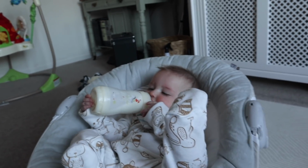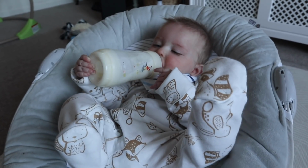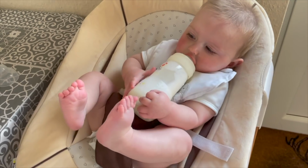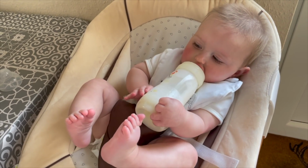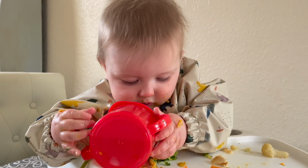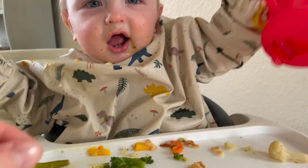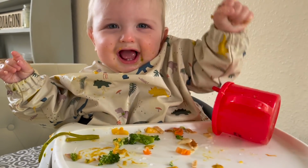So now he's 8 months old. He's having 3 bottles a day. The first 2 are 7-ounce bottles and the last one's 8 ounces. I don't know why we've done that, but we just did it and it's kind of stuck. He's having 3 meals a day, so breakfast, lunch and dinner, and he's also having a snack in the middle of lunch and dinner, just because it seems to be around that time that he wants something, and it just works for us.